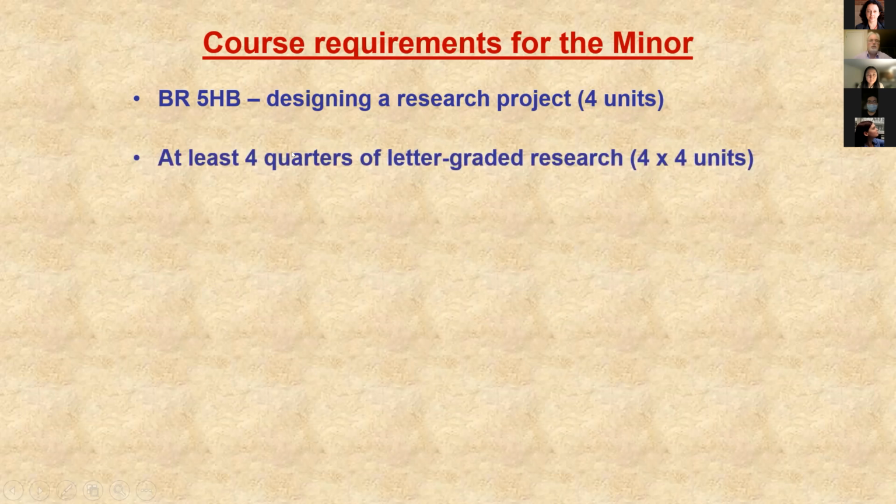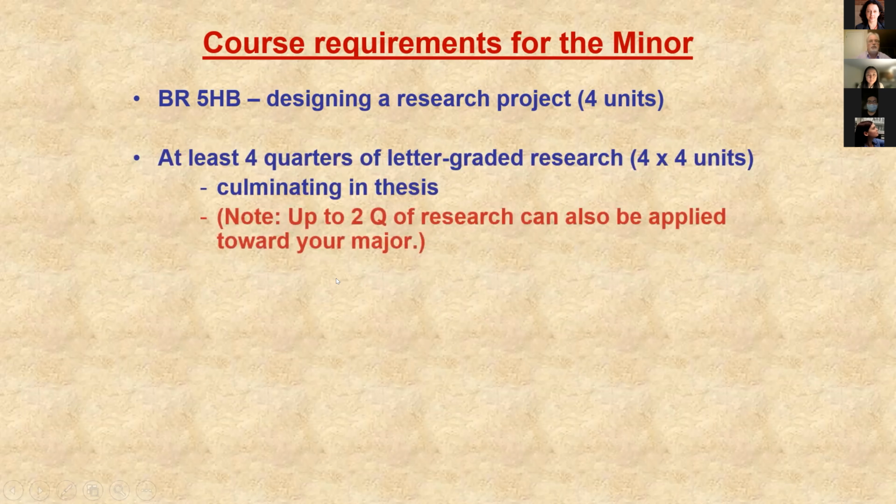You will also conduct at least 4 quarters of letter graded research. This is typically the 199 course. And that will ultimately result in a thesis that you will write in your senior year that encompasses all of the work that you've done.